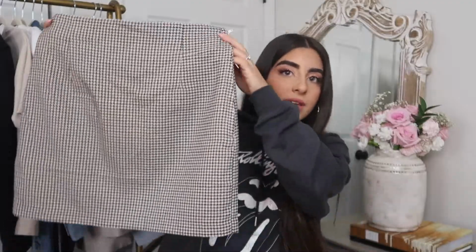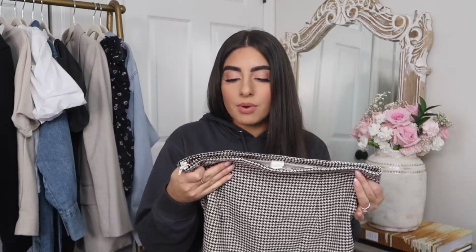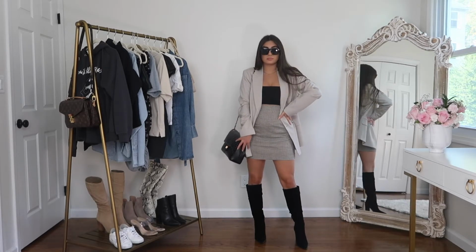And this one I have here is also from H&M, and the colors in it are so perfect for fall. It has like an olive green, brown, black, and cream. This neutral color combo could be paired with so many different things. I have it paired here with a black tube top, and I think that with the blazer just makes a whole outfit. You're definitely gonna make a statement wherever you go wearing this.